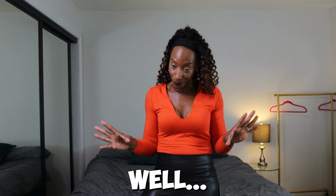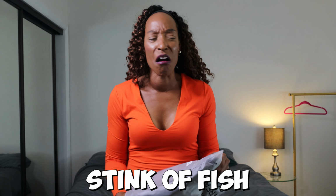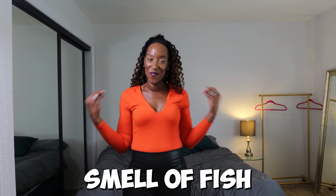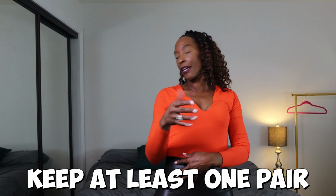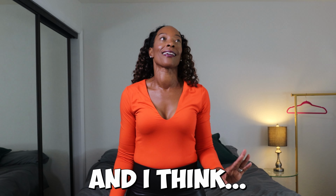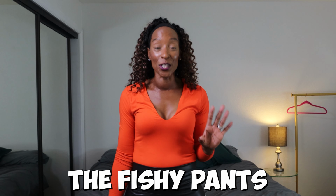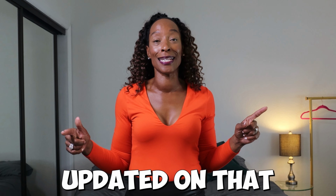So out of the 4, which ones am I keeping? Well, I really like the first pair, but they stink of fish. And I don't know if I just leave them hanging, whether it'll get rid of that smell of fish. The leggings I do like, and I think I'm going to keep at least 1 pair of the leggings because I think with a long cardigan, they'll look perfectly fine. I think I'm going to keep the first pair, the fishy pair, and see if the smell disappears. And I'll keep you updated on that.